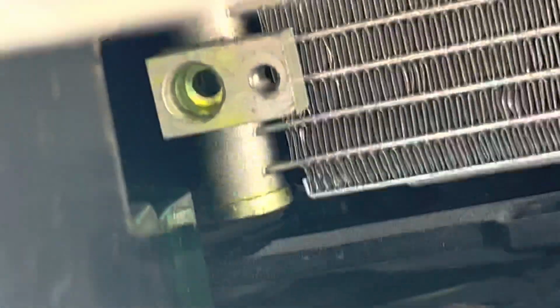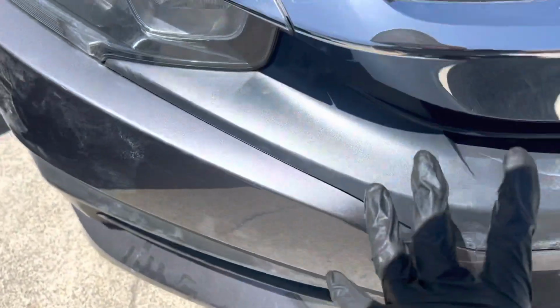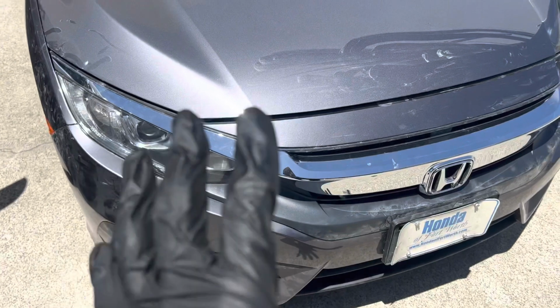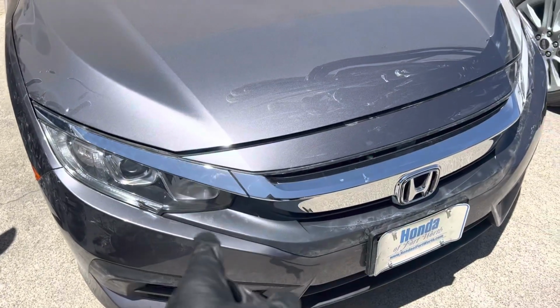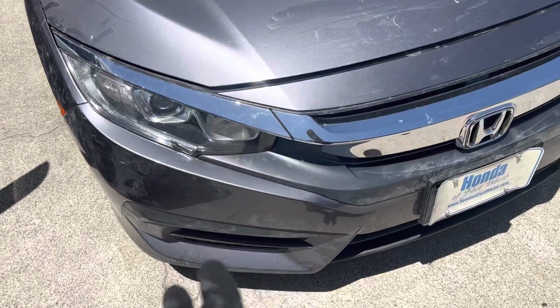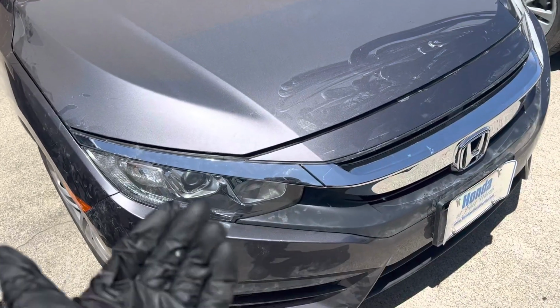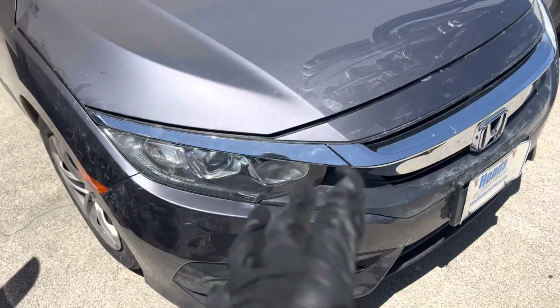And this is a pattern problem on these Hondas. This is the fourth one in this last year on this particular year, make, model vehicle that I've seen that failure on. So it's nothing for a service manager or owner to blame the technician, say, hey, he did something wrong, he broke that. Or it's nothing that a service technician should feel like, oh, what did I do? I did something wrong. No, this is a defect like many of Honda's AC defects.